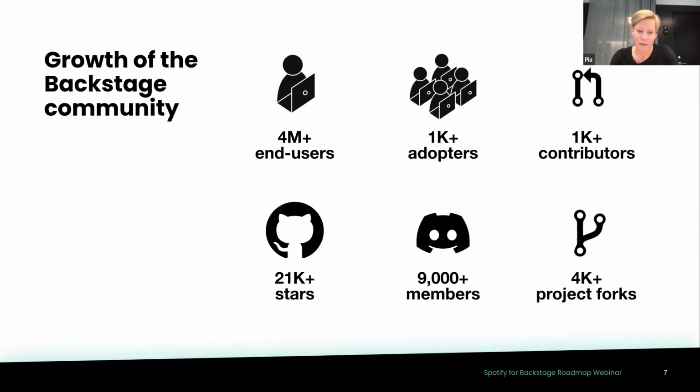Today, we have more than 4 million end users using Backstage and over 1,000 companies adopting Backstage. It's a joy and a win-win for Spotify to communicate and collaborate so much with the open source community. We are benefiting so much from the open source contributions that we are, of course, running internally. And we are able to ship immediately of our innovation to the Backstage open source, which, of course, is because we are building Backstage in the open.